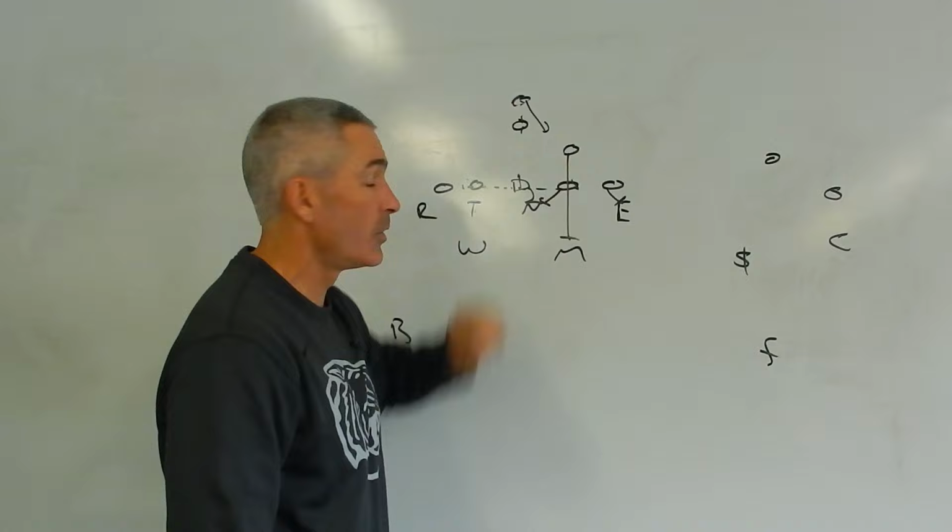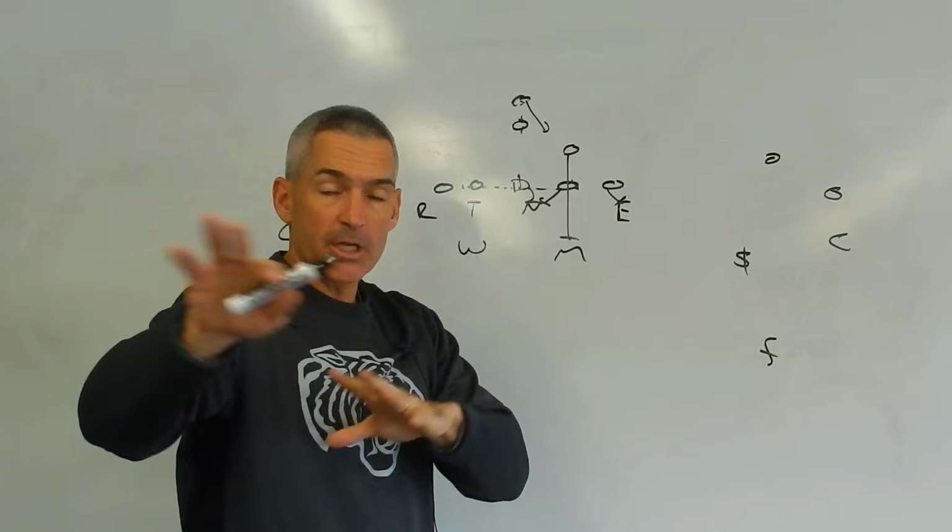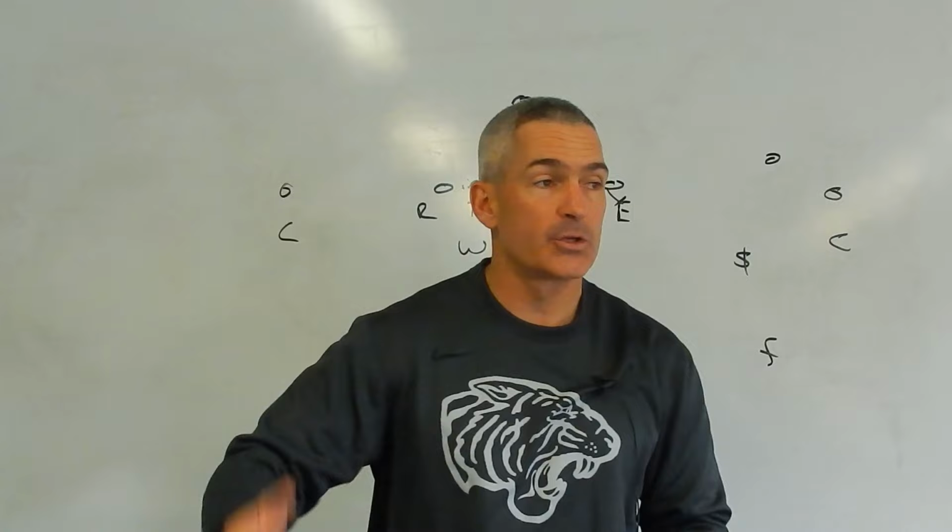Direct flow is right at us, right? Wide flow is at an angle away from us, all right? Fast flow is obviously more lateral speed option, jet sweep, that kind of stuff. And then slow flow would be like a true triple option where we might have a dive read and a pitch read where we have a couple different concepts.